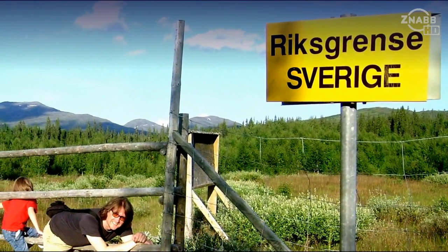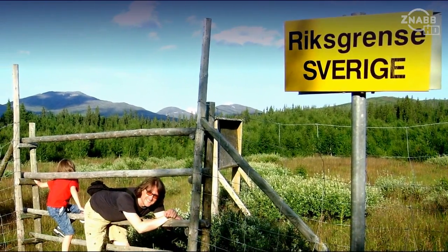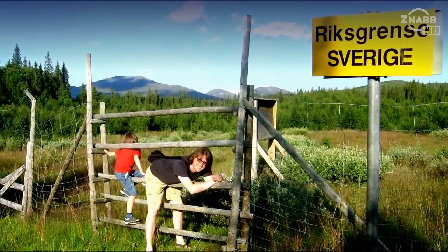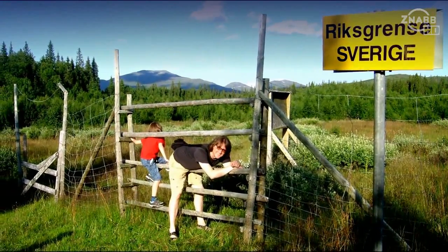Here we are at the border between Norway and Sweden, and as you can see, it can sometimes be a bit painful if you, like me, have one foot in each country.